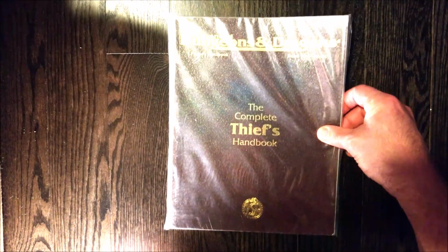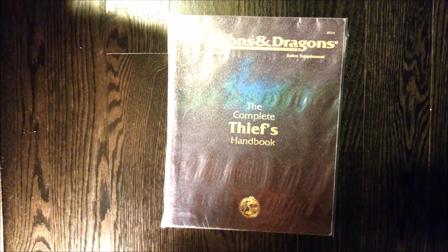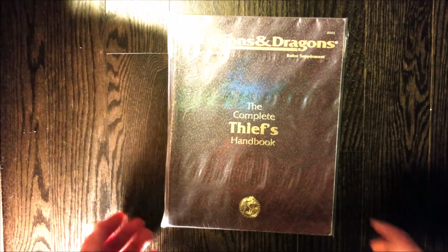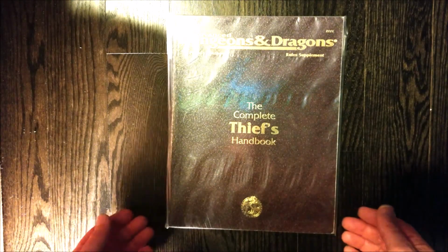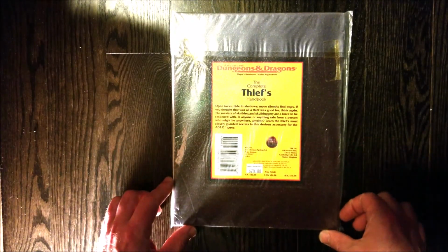And then also I grabbed this off of him, which is the Complete Thief's Handbook, and it even came in this plastic protected sleeve, so I'm not really going to take that out of there right now, but again, it's in really great shape, and that's a nice one to have. Again, this one is Advanced Dungeons and Dragons, so there you go right there. I mean, really good deal, I think, all around for that.